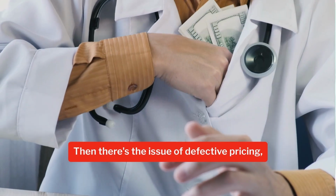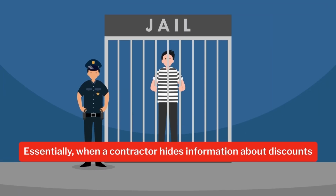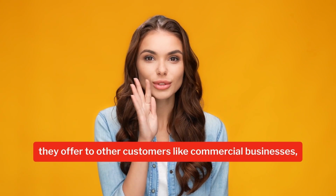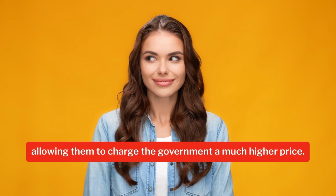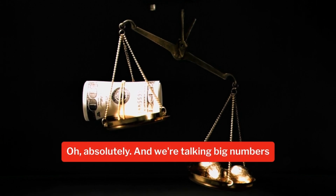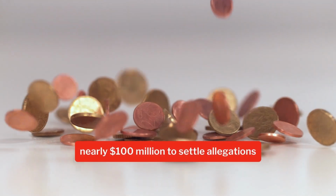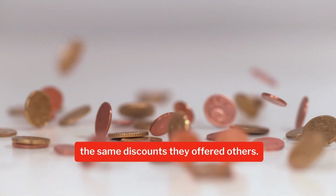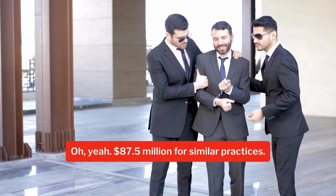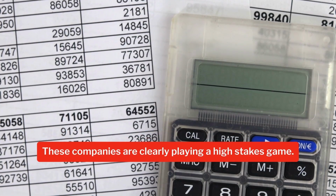Then there's the issue of defective pricing, which is a bit more complex. A bit more nuanced. Essentially, when a contractor hides information about discounts they offer to other customers, like commercial businesses, allowing them to charge the government a much higher price. Sneaky. For the same product or service. Oh, absolutely. And we're talking big numbers here. Like how big? Oracle Corporation had to pay nearly $100 million to settle allegations of not giving the government the same discounts they offered others. Wow. And EMC Corporation, they got busted too. Oh, yeah. $87.5 million for similar practices. That really puts it into perspective. These companies are clearly playing a high-stakes game.